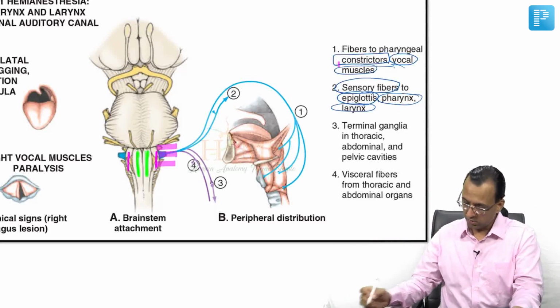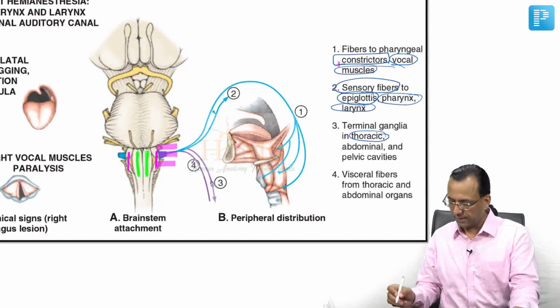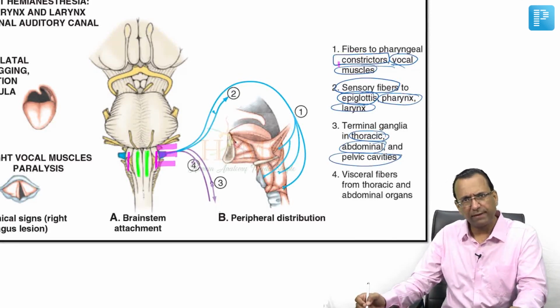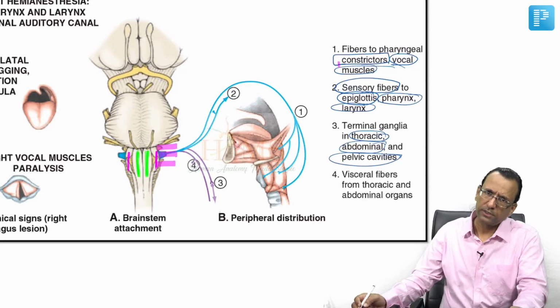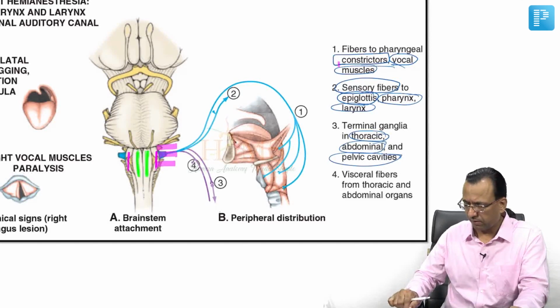So what is it doing right now? Supplying the thorax, causing bradycardia, bronchoconstriction, and supplying the abdomen till the midgut, till the kidney, upper ureter, and also reaching the pelvic cavity. How does the vagus nerve reach the pelvic cavity? Ovaries and testes, the gonads, are supplied by the vagus nerve. Ovaries in the pelvis, testis in the scrotum. So pelvic viscera also, okay, fine.